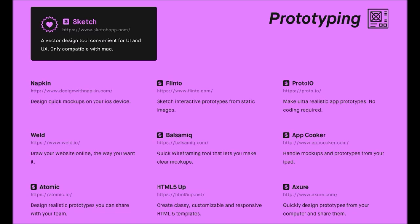You can also visit Napkin. The website would be designwithnapkin.com. It designs quick mock-ups with your iOS device. Plus you can visit flinto.com. It sketches interactive prototypes from static images. It's a paid one as well.